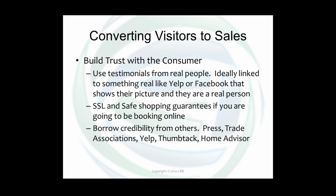And you may have seen it in the past in a lot of different places and not known how you can use it. If you join ARCSI, you can get their seal of approval, which shows that you actually do background checks and screening. Once again, Yelp, HomeAdvisor, Thumbtack. These are all great places to borrow some credibility from.